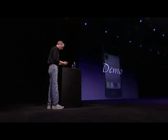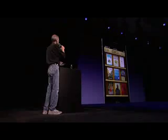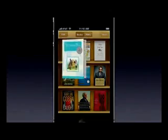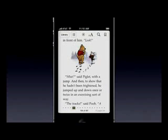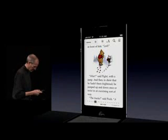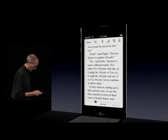Partly because I just want you to see how beautiful it looks on this amazing Retina display. So I'm going to open one of my favorite books, Winnie the Pooh. And look at that gorgeous text. It doesn't get any better than that. And again, you can just flip through the book.